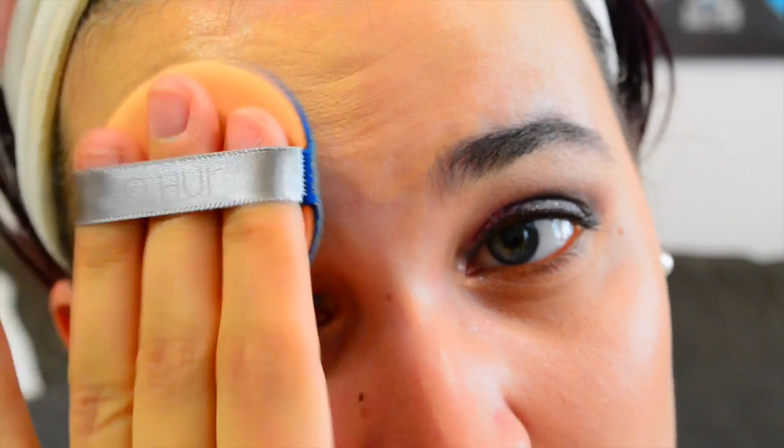All right, so let's move on to the Ohui one, and I'm going to apply it to this half of my face. This one you have to press quite a bit harder to get product off of it. Oh my gosh. Oh, it doesn't look as yellow.